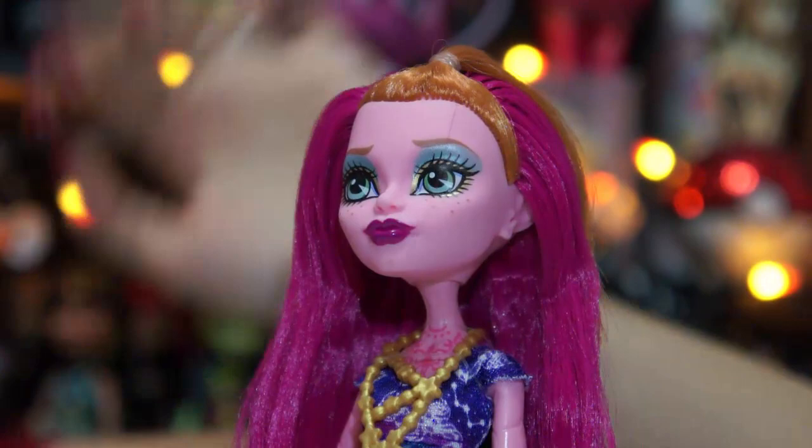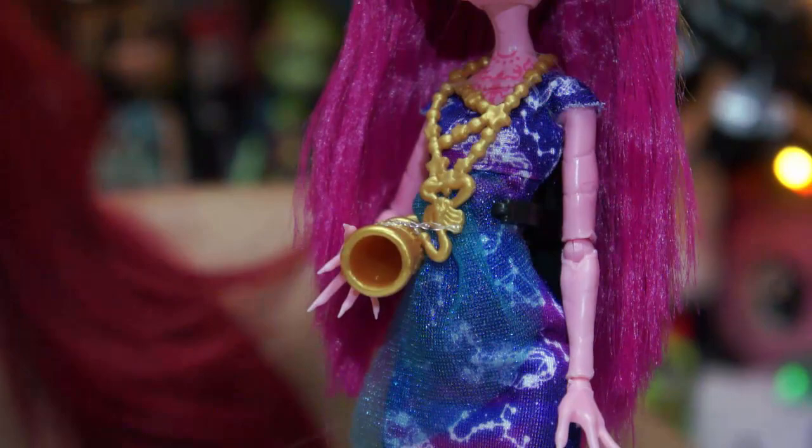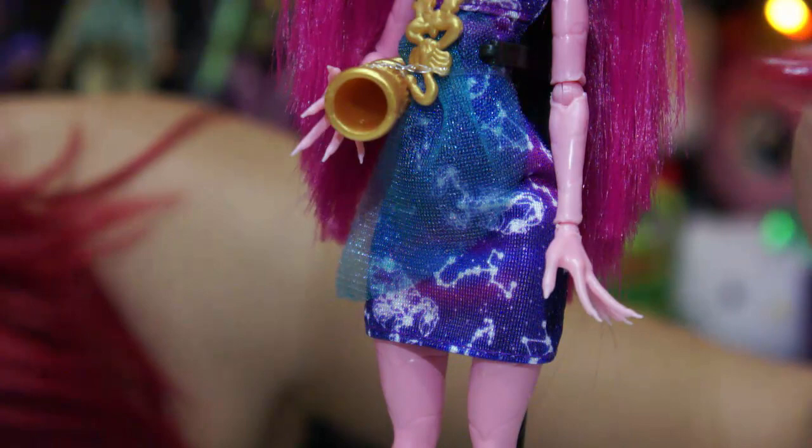Now going to her outfit. Her necklace is this gorgeous gold necklace with a scorpion, of course, which is her little pet, at the bottom. And then if you can see, her dress has this beautiful light blue sheer piece over the top, with a little triangle cut on it, nothing too fancy. But the dress has little constellations on it, so it has little star pieces. Let me see if I can lift it so you guys can see. It's like a bunch of scorpions.